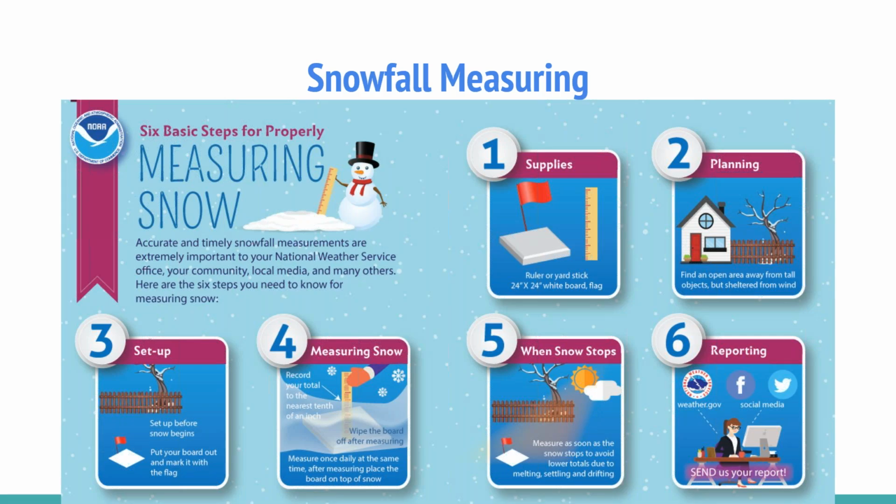Snowfall measuring. There are several steps to giving us a good measurement. A lot of times we request that people have a white board. We realize that not everybody's going to go to the trouble of doing that to measure snow, but it's important to measure snow on a reflective surface so that it is not absorbing heat from the sun, because that would end up melting the snow. So white is going to be reflective. You want to find an open area that's away from tall objects, but also sheltered from the wind.